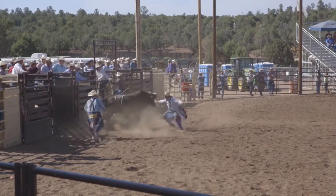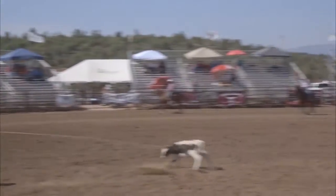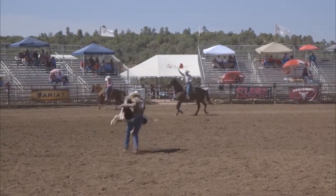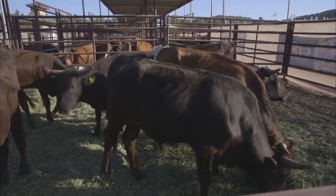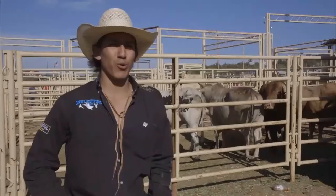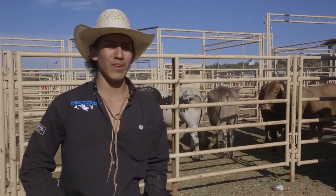For Native Americans, horses and cattle and livestock have always been part of the Native American culture, along with sheep and goats and stuff. Livestock just as a whole have always been big in the Native American lifestyle, and just getting on them is a little bit different than what Native Americans usually do, but it adds a lot to it because you're taking care of the animals that you're getting on. The reason why it's so diverse is just because it's a sport where, no matter what your size is or how you're built, you can find a certain event that you can do well.